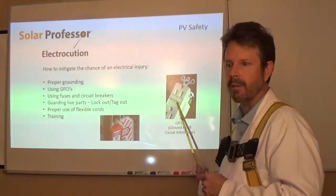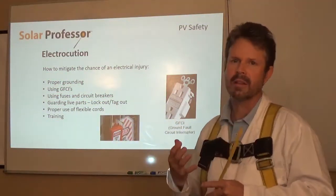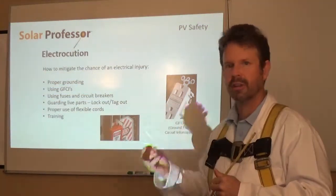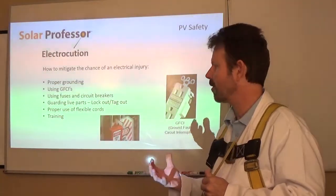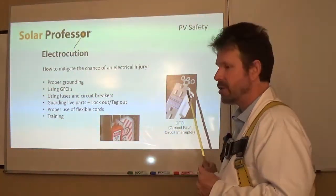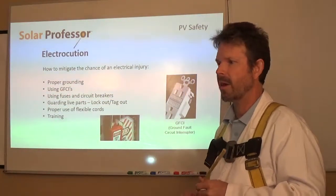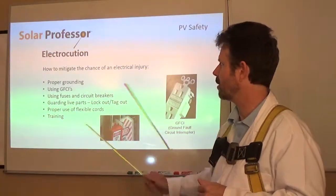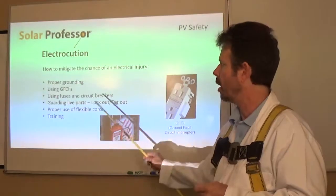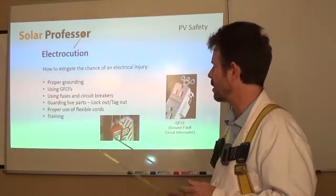GFCIs save lives. Fuses and circuit breakers really are to save the equipment. They keep the wires from overheating. It'll shut the appliance off within 1 cycle of the sine wave. With a GFCI, it shuts off the circuit in 1/40th of a second, much faster than a fuse or a circuit breaker would. So GFCIs are for the protection of personnel. Circuit breakers are for the protection of our products and our parts and such.